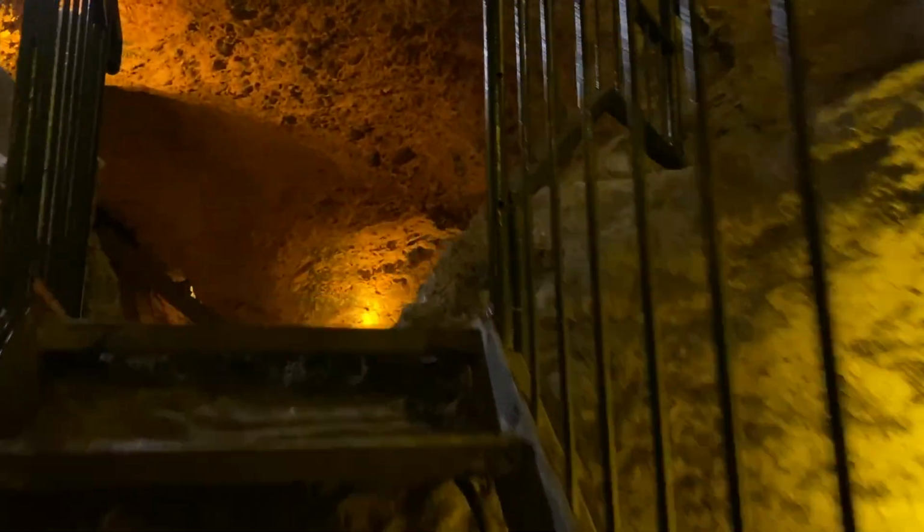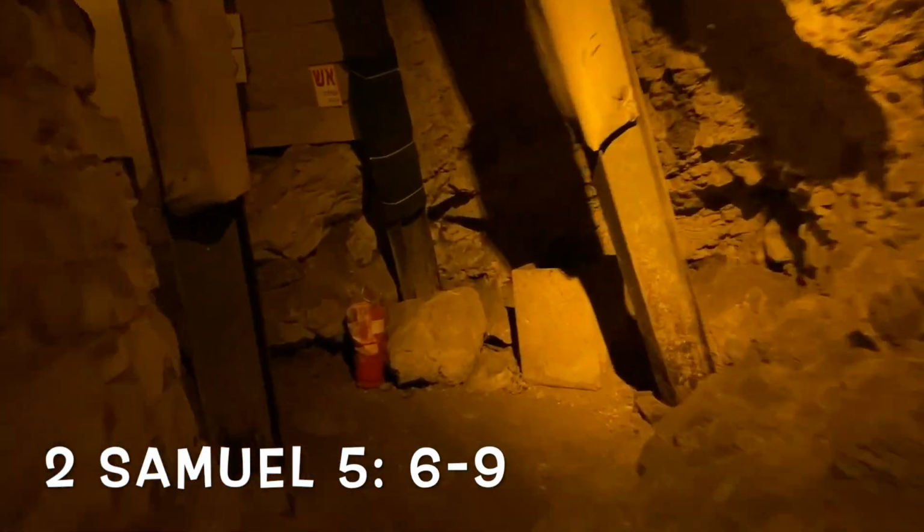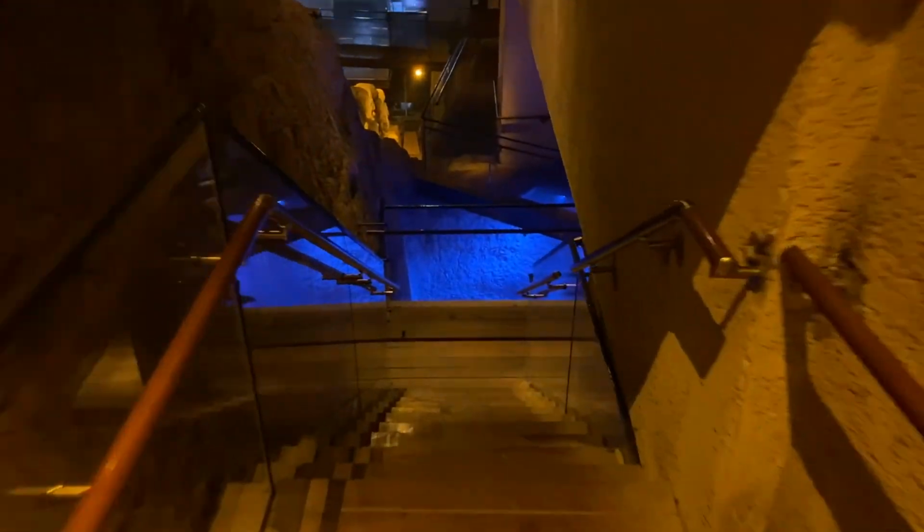And the Jebusites had such a smug attitude about this water system that they say to David, even the lame and the blind, they'll kick you out. You'll never conquer this city.